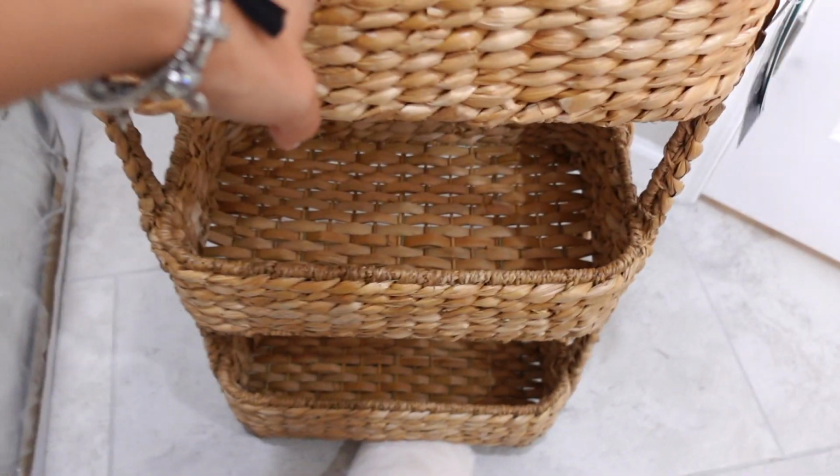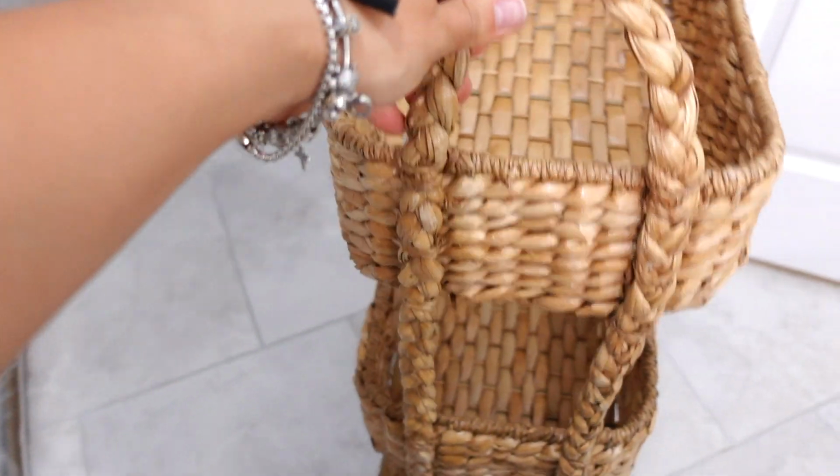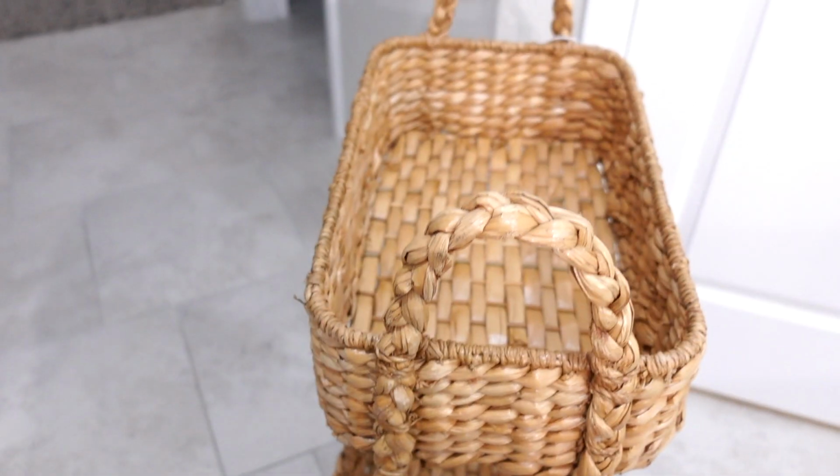And I love it. It does not have wheels, but it has these adorable little feet. I just think it's super cute and aesthetically pleasing. I mean, who could not love a good rattan tiered rack? You know what I'm saying?